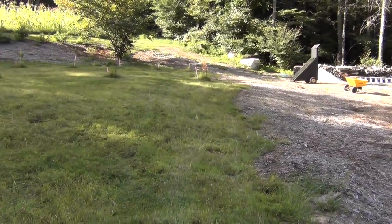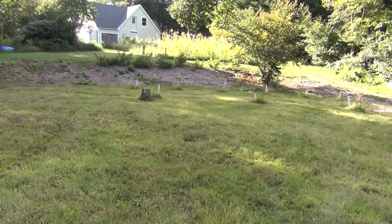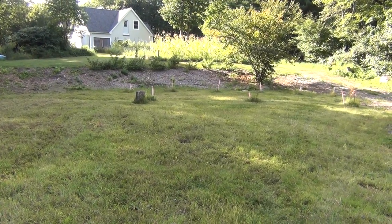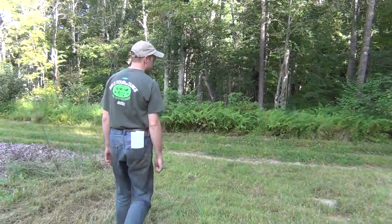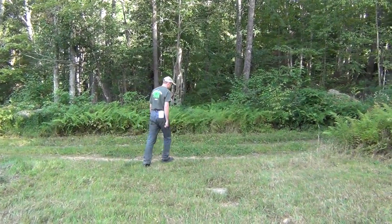So next to the dome, we have a small opening where we plant some fruit trees each year. We've been slowly expanding that. We have some blueberries, pears, peaches, apples, and some raspberries. This area leads up to a roadway that accesses some of our other fields that we have up in the back, so we're going to hike up that way.